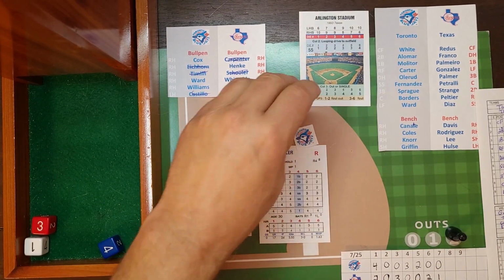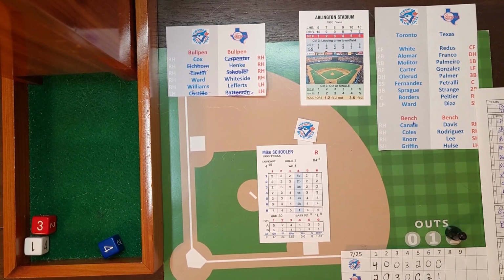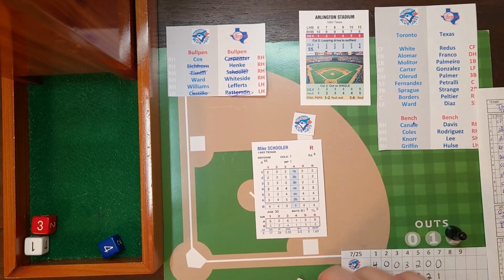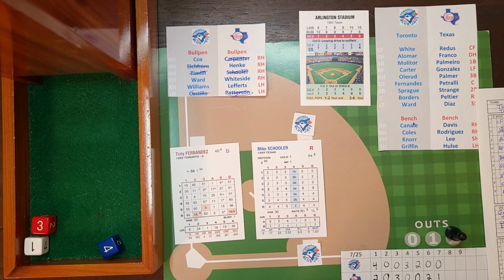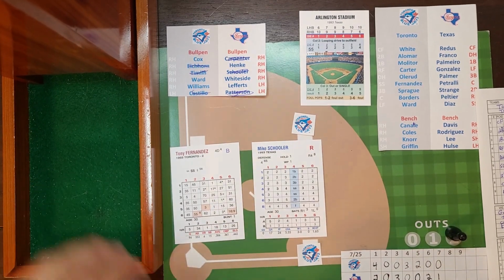Now the question is, do you walk Olerud intentionally and pitch to Fernandez, who's much less of a threat? And I think you have to do it if you're Texas. They're not worried about any cycle. They're trying to win the game. So they will intentionally walk Olerud and pitch to Tony Fernandez. I don't know if Olerud even had any triples, so he probably didn't even have a chance for one. I don't know for sure. Hard to say, but you gotta play the game you're playing.